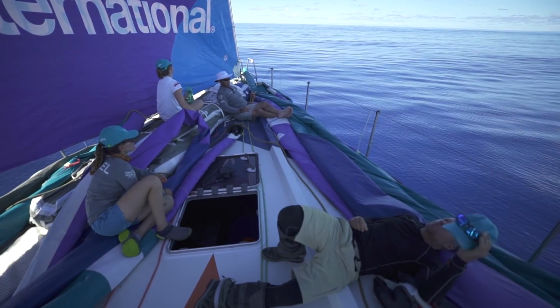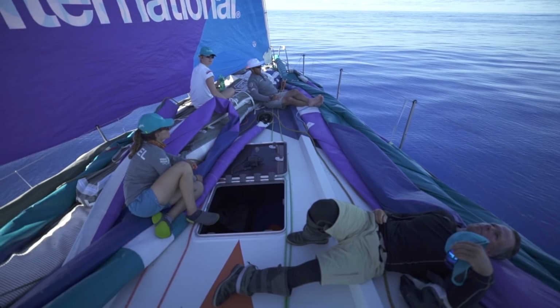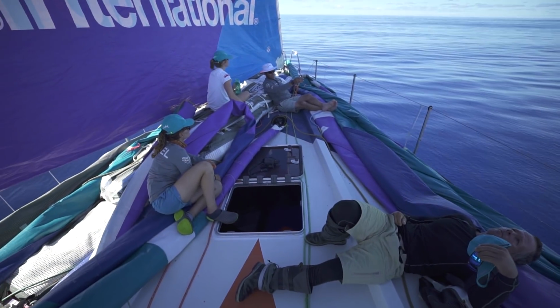Yeah, there's a lot more to come. We've still got the doldrums, another phase of light air to come. But certainly the first boat out of that will get to New Zealand first by the looks of it. Yeah, and my fingers are crossed.